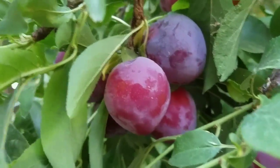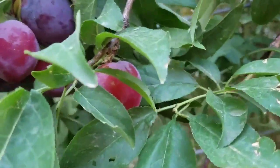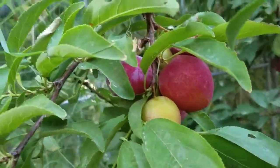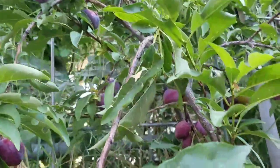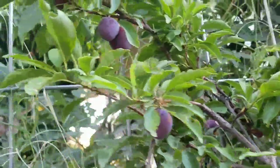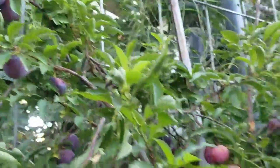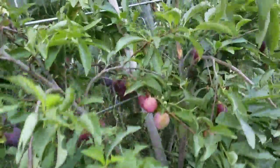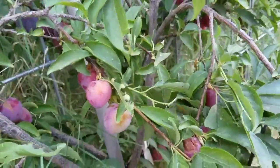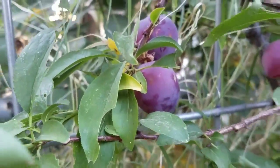So this is a beauty plum, and I picked this one up at Desert Horizons Nursery. And this guy is just loaded up, full of little plums. And with it being such a warm winter, I know this guy is going to be very, very productive in times to come here.